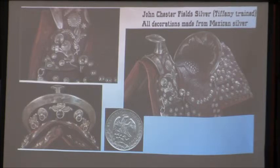And you can see it's just completely adorned. The Mexican silver coins contain less alloy than American silver dollars at the time, so they were much easier to work with. And so exclusively Mexican silver pesos were used on the saddle.